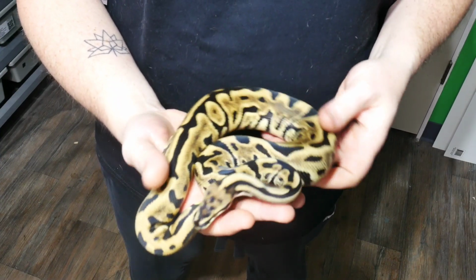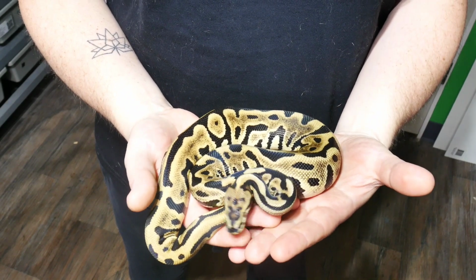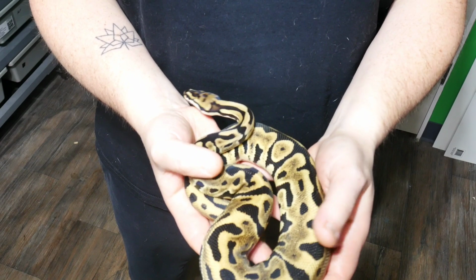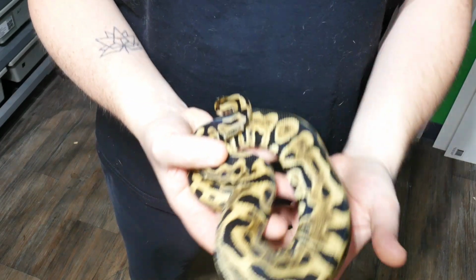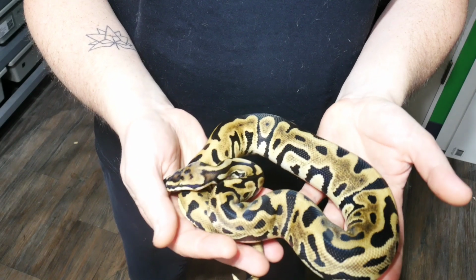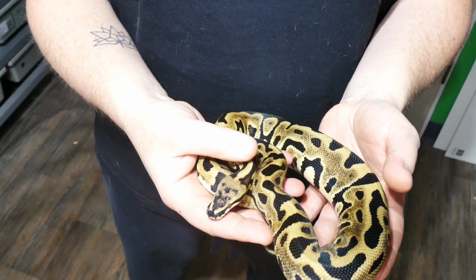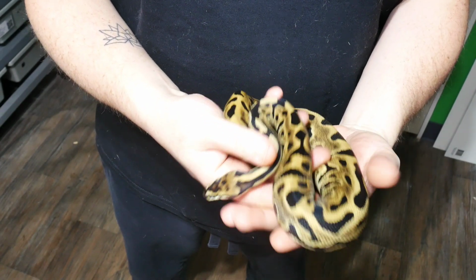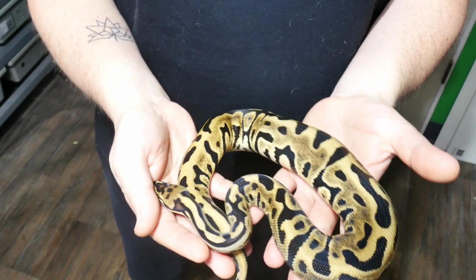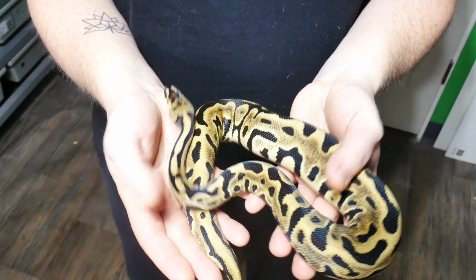Alright, next one up in our holdback list is this boy here. This is a leopard spot nose, or sorry, a leopard spot nose. I had to think there for a second. We specifically bred to get this animal, and we're definitely happy to have it. However, with the change in one of our females that actually ended up being a male, I believe we're going to offer this boy up. So keep an eye on our Morph Market page. It is possible that this guy will get put up there eventually.